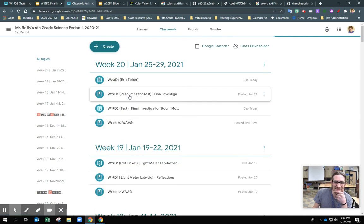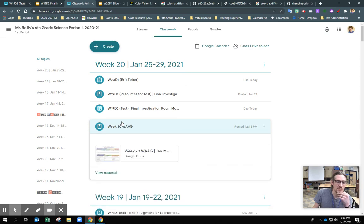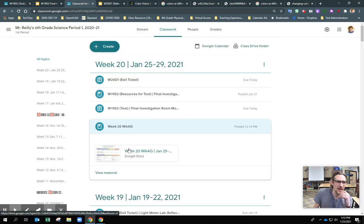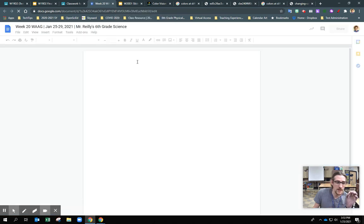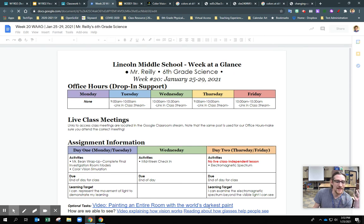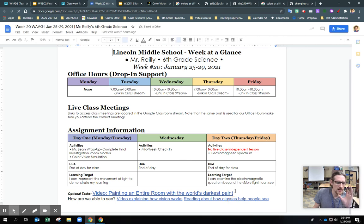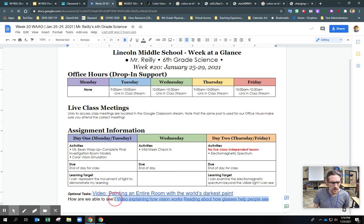Anyway, I'll leave you to your exploration, because at this time what you would be best suited to do is go and open up that color simulation and do some of your playing around. If you have some extra time, open up that week at a glance and check out those optional extensions at the bottom. The first one is about this black color, this Vanta black, or this Musou black, or any variations of these different colors that really reflect almost no light, even though this one here that I'm showing reflects a ton of light.